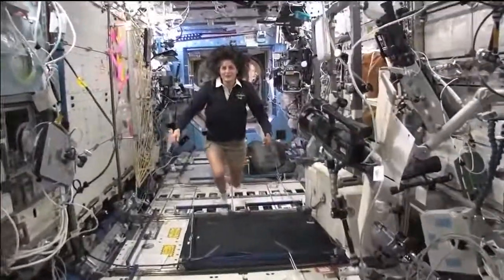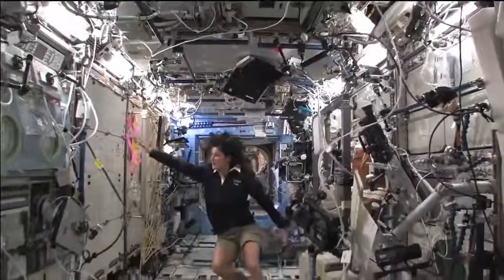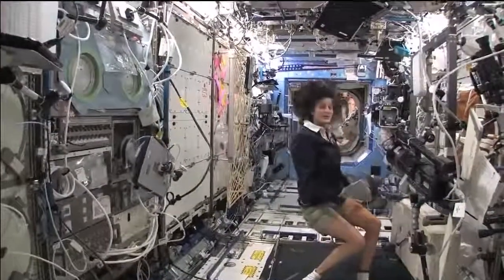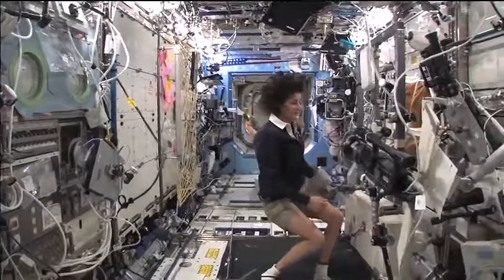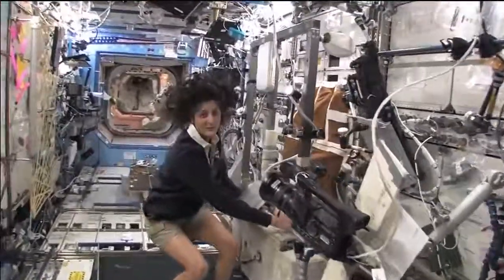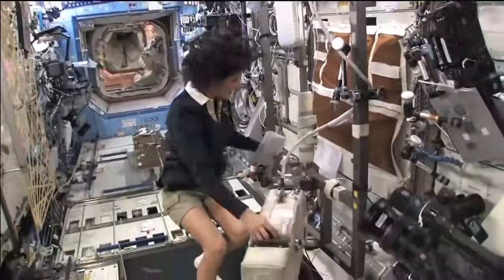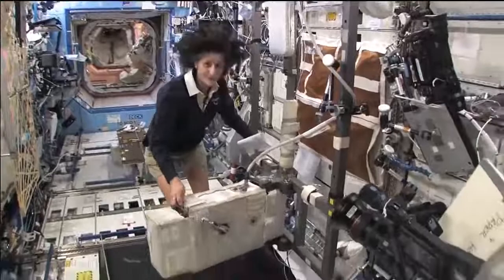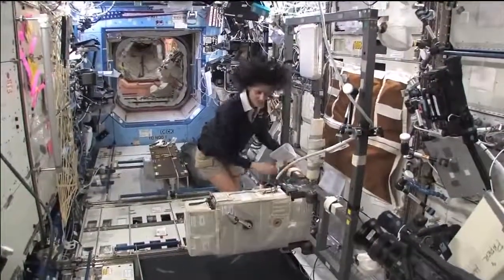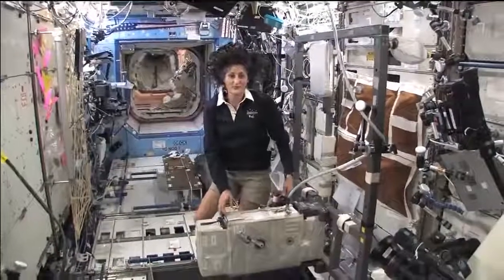Here we are in the U.S. laboratory. Again, this is a laboratory with science experiments on all of the walls here, all sorts of stuff that we do. And one of the things we also do is we exercise. We have some exercise equipment on board the space station. We need to do that because we lose bone density and muscle mass while we're up here, and that's a result of not having to fight against gravity. So how we keep ourselves in shape are with a bike, a treadmill, and a weightlifting machine.